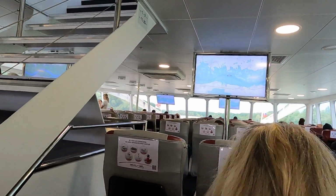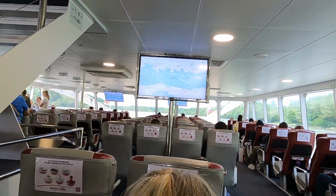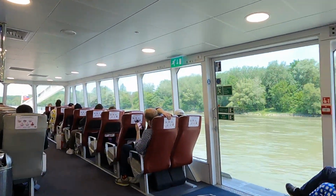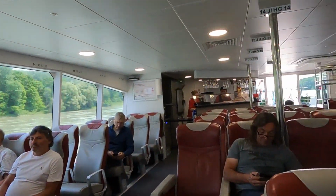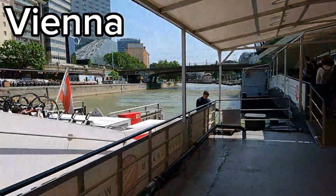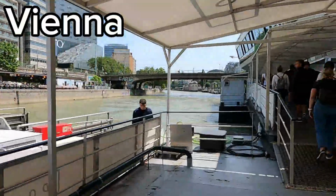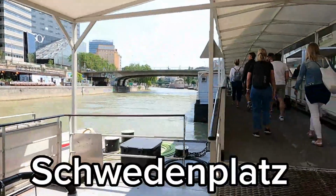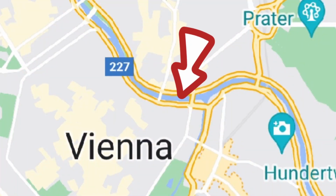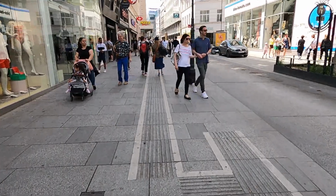At this point, they told us we had to sit down as we were in the Danube Canal. It's a bit narrow, and I guess he was steering a little bit more erratically, although it was a very pleasant trip. A little bar at the back, as you can see. Toilets on board as well, so don't worry about any of that. Here we are arriving in Vienna, and we arrived at the Schonbrunn Palace area of the city, and I'll show you where that is. That's the Danube Canal, not the Danube, but quite convenient location.